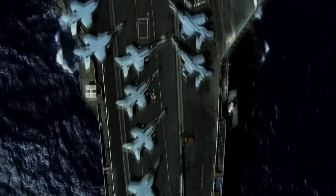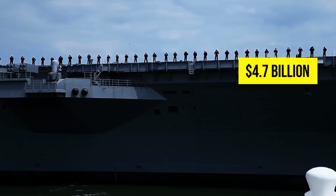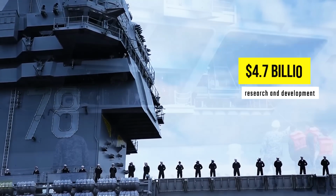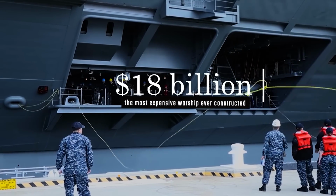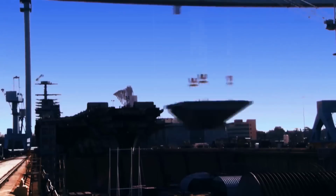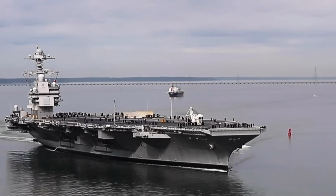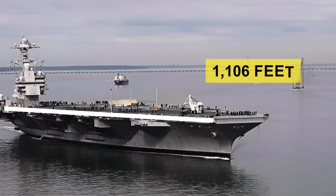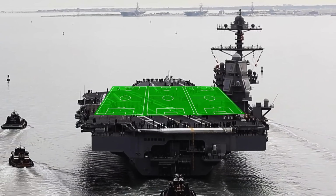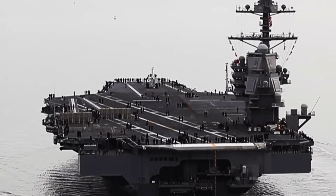That's part of the reason the USS Ford cost $12.8 billion to build, with an additional $4.7 billion poured into research and development. In total, a nearly $18 billion project, making it the most expensive warship ever constructed. The USS Gerald R Ford is a behemoth of steel and technology, displacing over 100,000 tons. It stretches 1,106 feet in length and spans 256 feet in width, wider than 3 football fields. Standing over 250 feet tall, it functions as a floating city complete with its own airport.